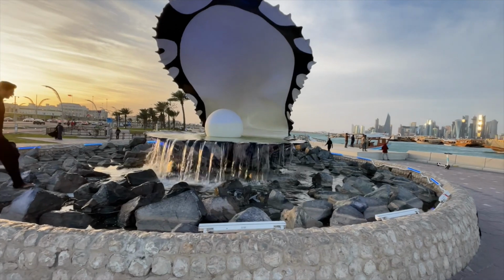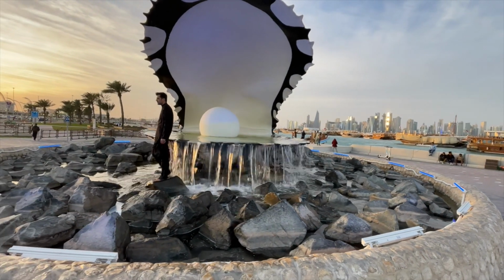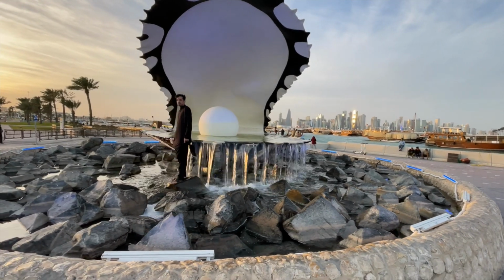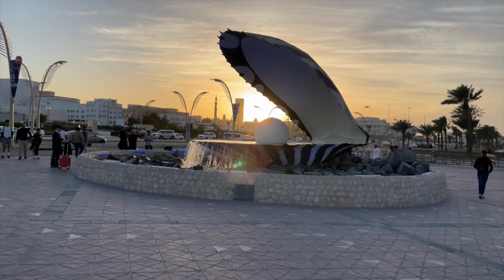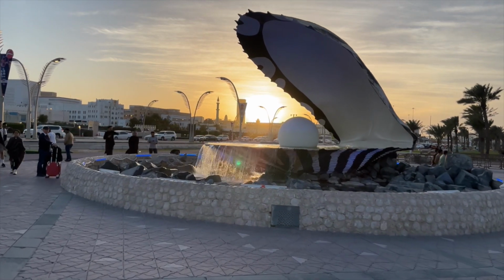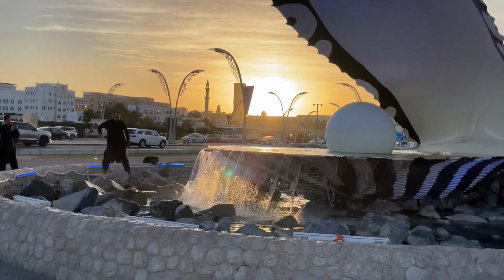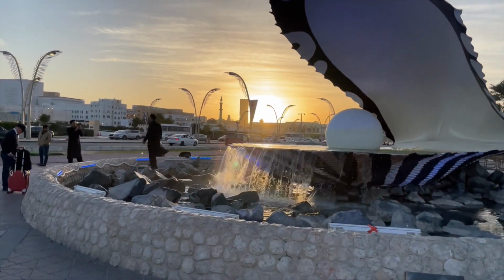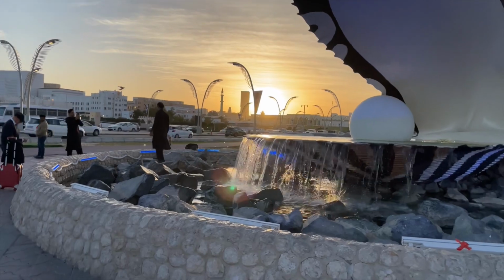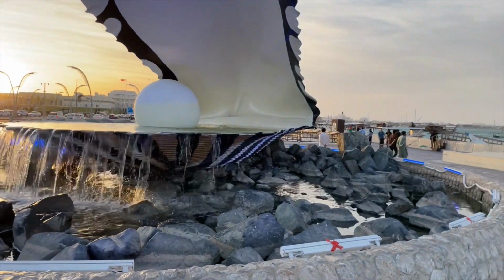Just before entering the Dhow Harbor stands this pearl monument. This fountain sculpture depicts a giant open oyster presenting a massive pearl in its mouth. This fountain lights up at night for great photos. Approximately 1 in 10,000 oysters contains a pearl. Diving for pearls was an extremely dangerous profession back in the day.